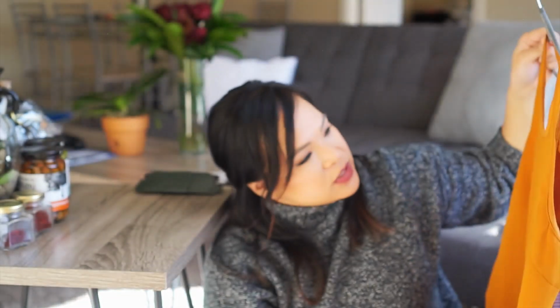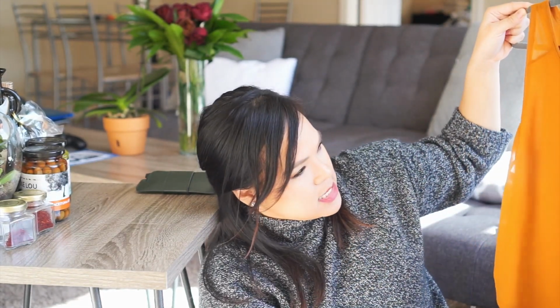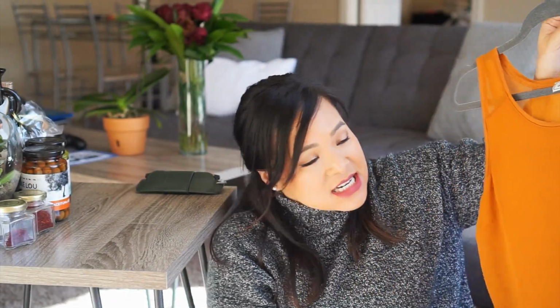So I've worn it quite a few times actually, and this is from a store called Pimki. I'm not really sure, but it was a store that was in Bilbao. And I got this for €6. I don't remember what the original price was, but I really love the color, and it's a really cheap, comfortable top that I could layer and wear any season, so I love it.